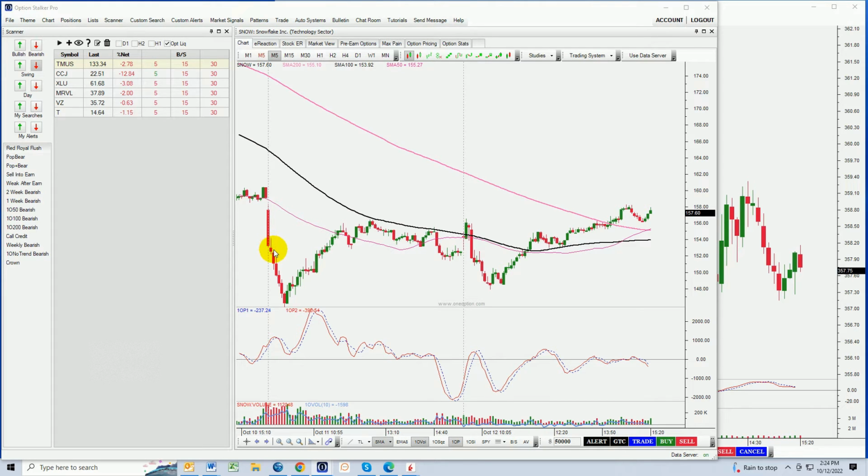Okay, well, you can see stacked red candles. If you short it in here, it's okay. If you short it in here, it's okay. You have to short stupid on this one, but you need to be out right here on that bullish engulfing candle. That's when you take your gains and you get out. You wait for your next opportunity.